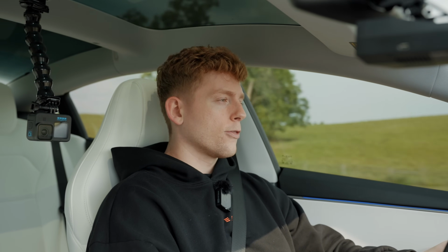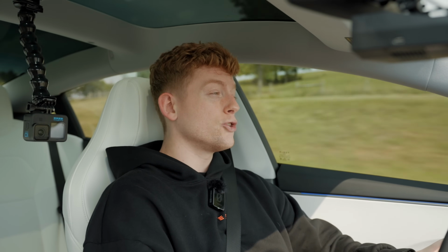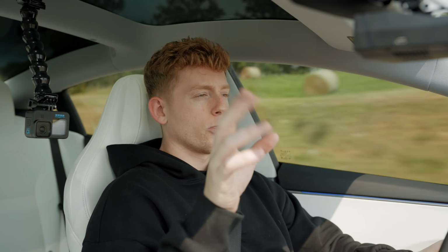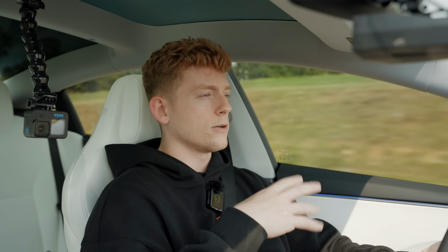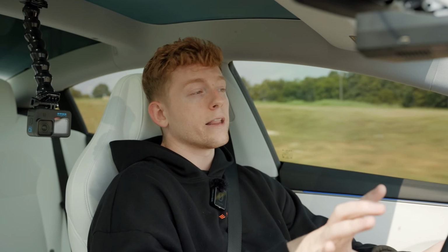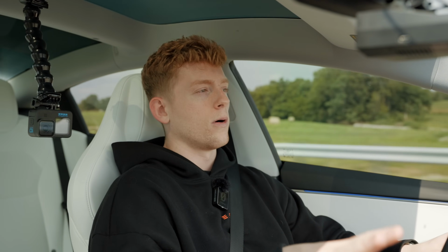Let me know your thoughts on the new refreshed Model 3 Performance, if you've been able to get behind the wheel. If you haven't, showrooms are actually doing test drives now, and it's so easy to test drive a Tesla. Literally just go on the website, it'll show you where your closest one is, it'll tell you when to book, and you can very specifically request the Model 3 Performance.